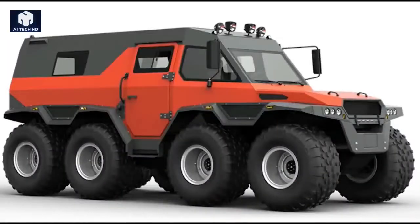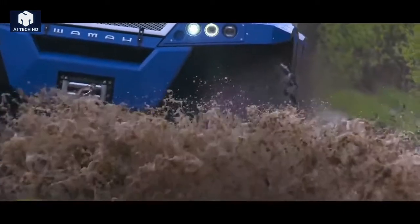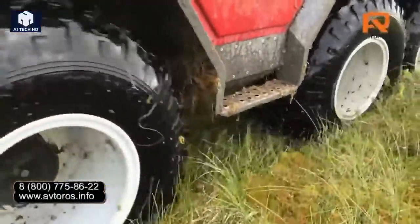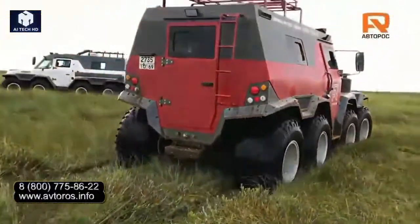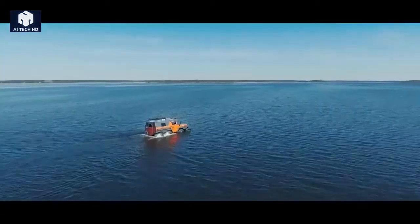At 6 meters in length, 3 meters tall, and 2.5 meters wide, this beast can comfortably go where average ATVs fear to tread. Its 450 millimeters of ground clearance and independent suspension for each of its 8 low-pressure tires allow this monster ATV to plow through marshes, tundra, rivers, or even shallow lakes.